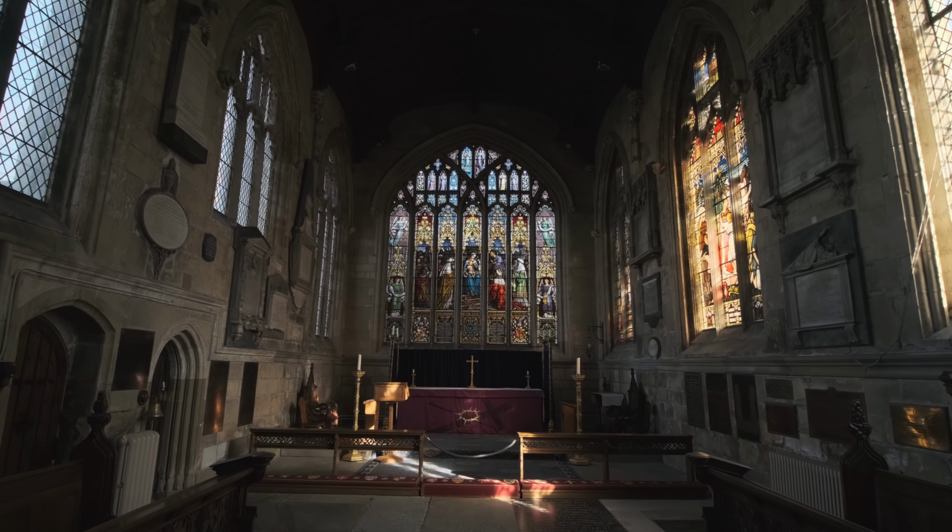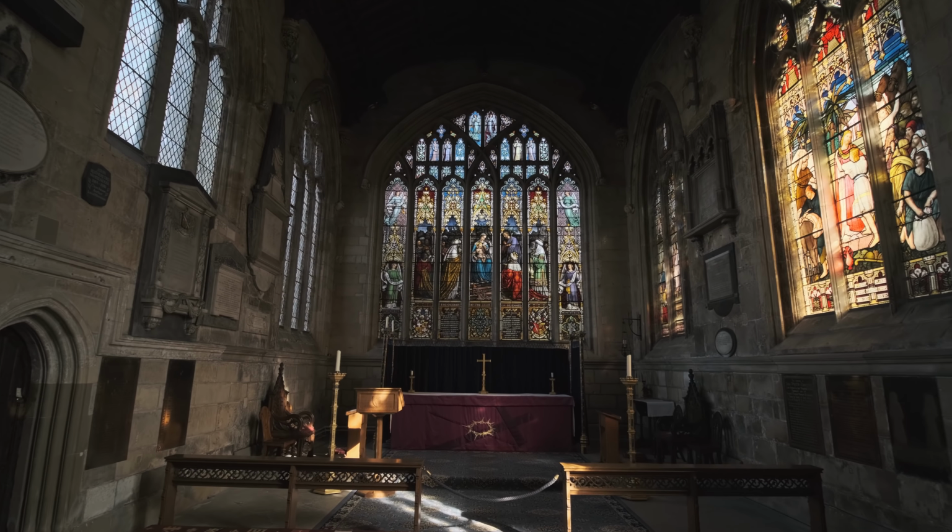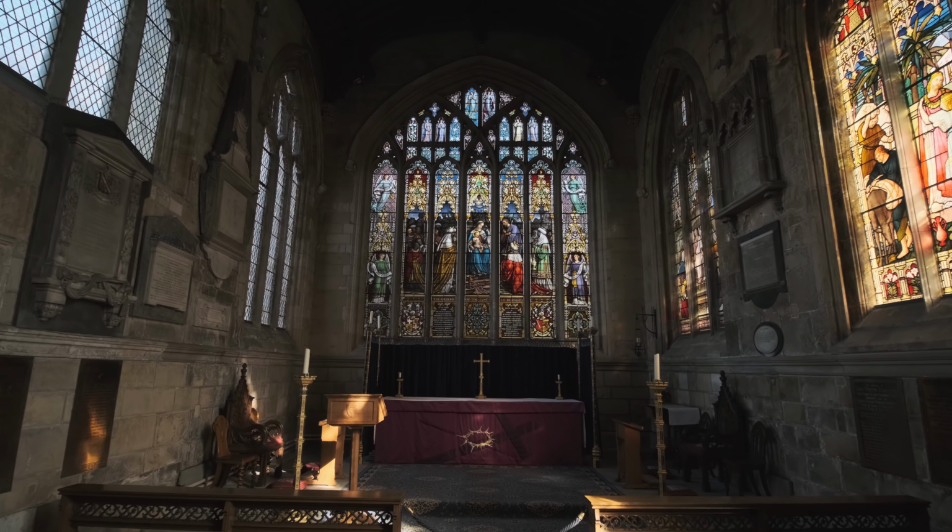But we can see what happened to windows here in the chancel at St Mary's, because this was built in the 1340s, 20 years after the rest of those parts of the church. And straight away you can see the size of those windows is way bigger, and especially the one at the very end of the building, far larger than anything in the nave and transept.